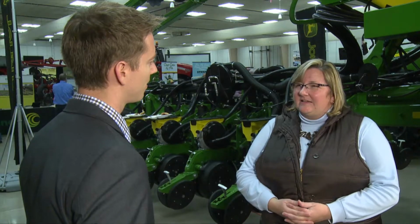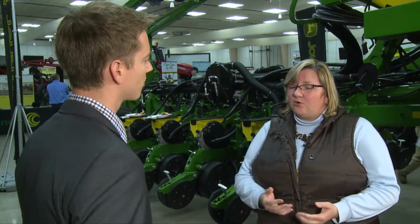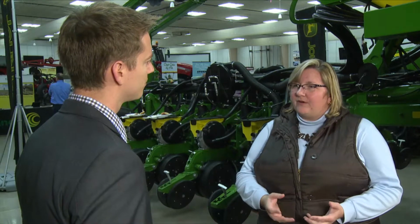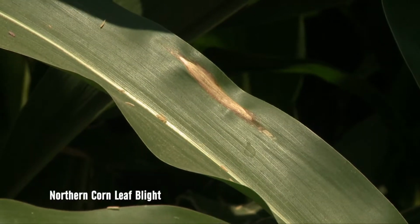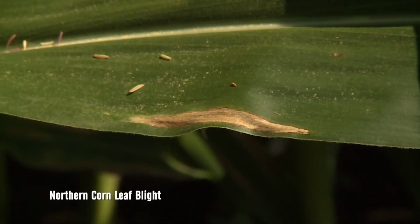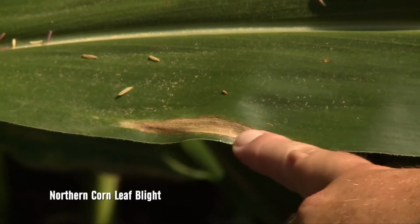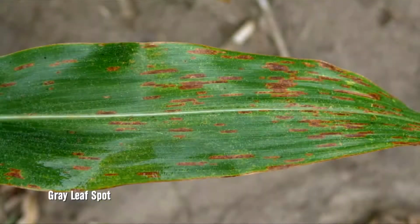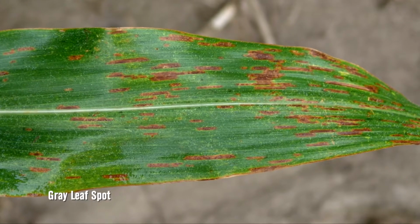How prevalent were those diseases, gray leaf spot, northern corn leaf blight? Early in the season, in 2015 and 2014, we had cool, wet conditions, and they were very favorable for northern corn leaf blight. And so where we had susceptible hybrids, they were hit pretty hard in some cases. And so that's something to be aware of. But as temperatures warmed up, we still had the humidity, and then we began to see a lot of gray leaf spot. And gray leaf spot probably was the biggest overall problem that we had on corn.